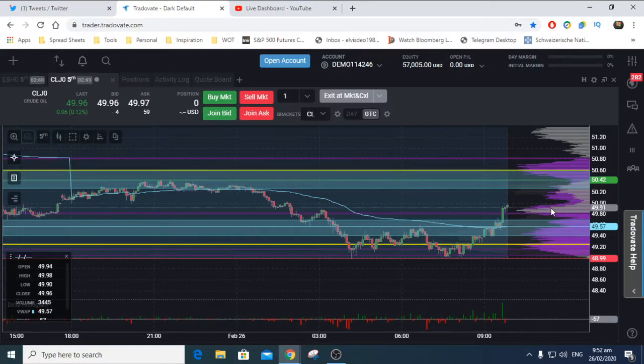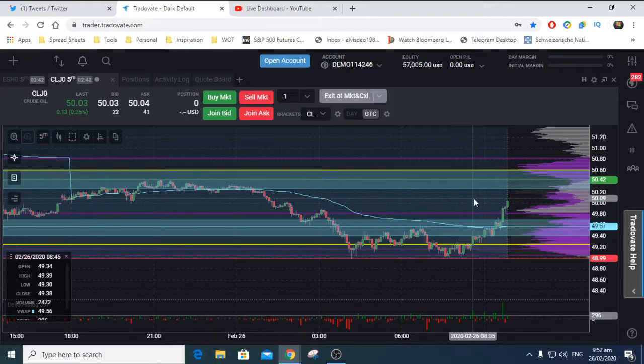Let's see those areas. Wait for it, wait for it, wait for it. Do not sell it, let it clear the overnights. Once the overnights are cleared, then execute the thought.